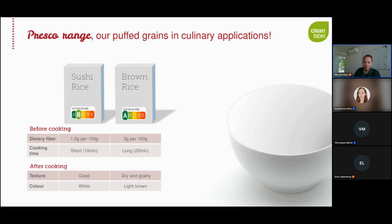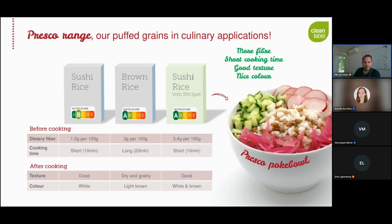An easy solution to that is to add 30% of puffed spelt to our sushi rice. And by doing so, by taking out 30% of sushi rice or short grain rice and including 30% of spelt in the recipe, we will get more fiber than we do with brown rice. As Eric mentioned, we can match the cooking time of that of the sushi rice in this case. So we still have the same short cooking time.